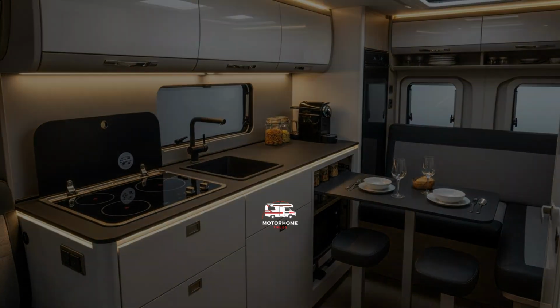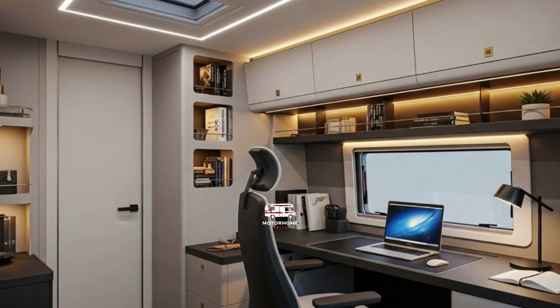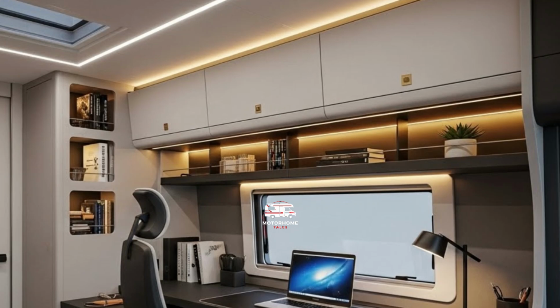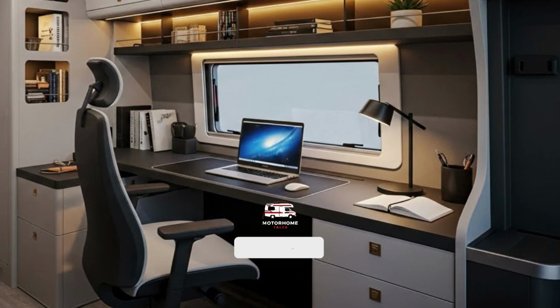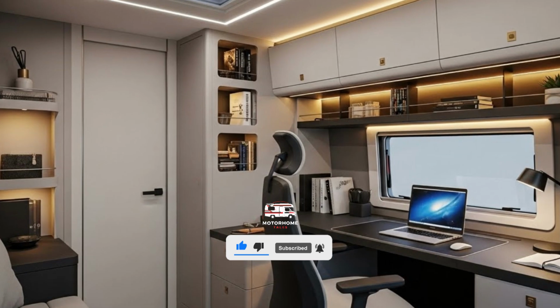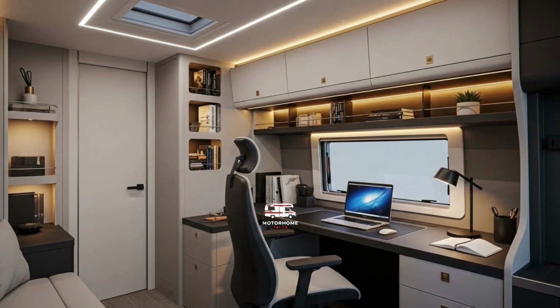For moments that demand focus, the motorhome includes a dedicated office space. This is not a gimmick desk or a fold-out tray. It's a proper workspace designed for real productivity. A clean desk surface, subtle golden lighting, storage for essentials, and a chair positioned for long sessions make it ideal for planning, calls, or quiet work while traveling. The space remains visually calm, allowing your attention to stay exactly where it belongs.